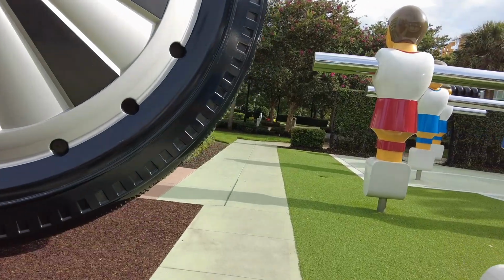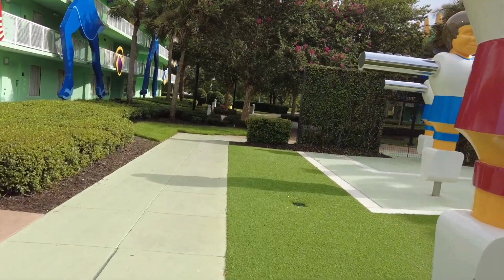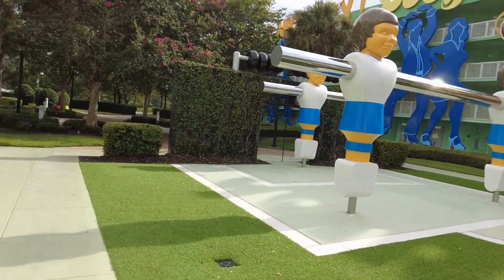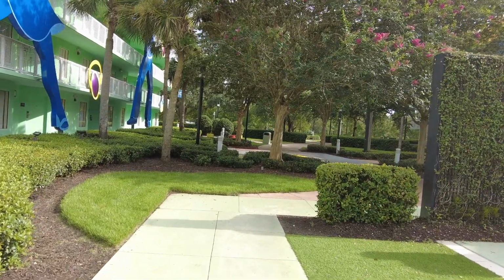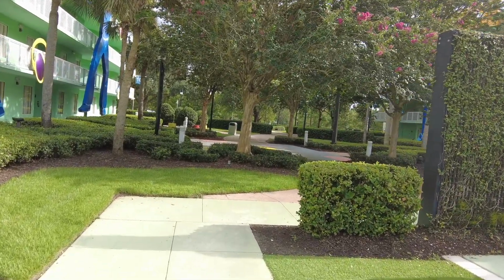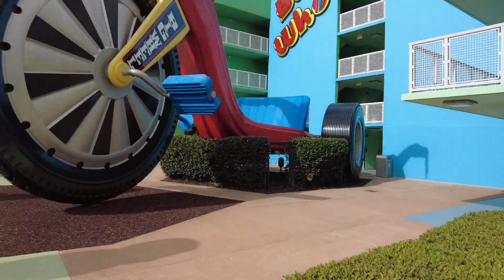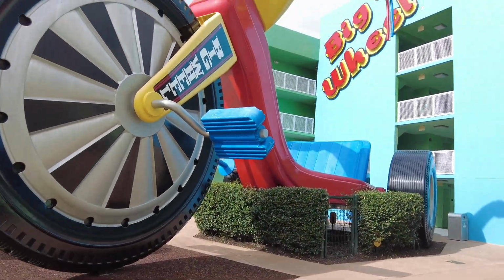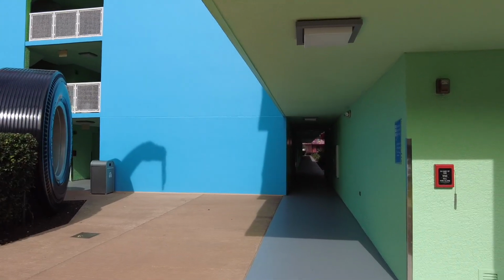Now again, there's no pool in this area. This is just more decor and putting your head down at night. Now if we keep walking this way, it looks like it's just gonna bring us to the lake. So on the opposite side of the big wheel, that's the name of this building right here. I'm gonna cut through this little alleyway, and it looks like it's gonna bring me into the 80s section.